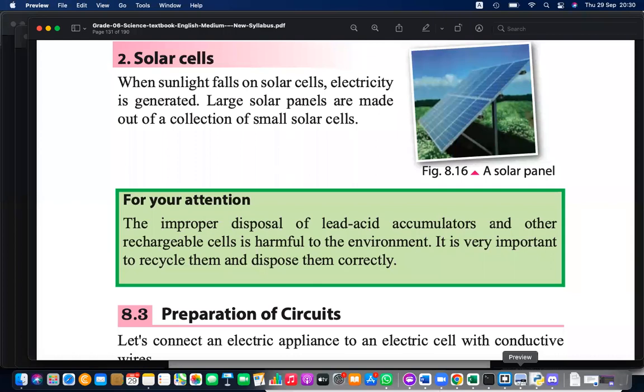Right, so basically what will happen is when this sunlight falls onto the solar cells, they will generate electricity. A single solar cell is a small one, but you can use multiple solar cells connected together. These solar cells can generate a lot of energy; large panels can even generate kilowatts and megawatts of energy, right?